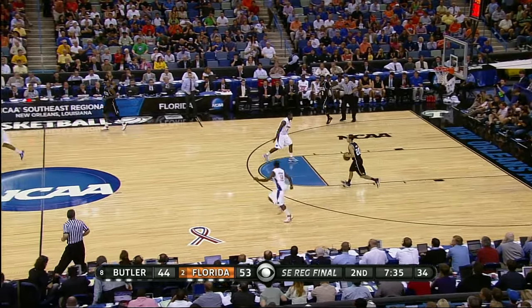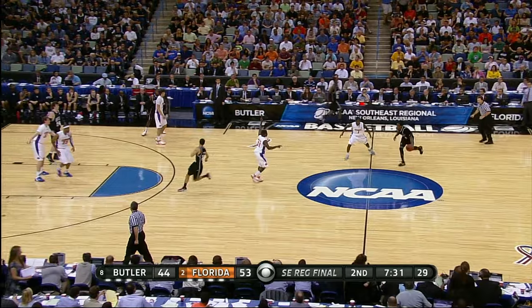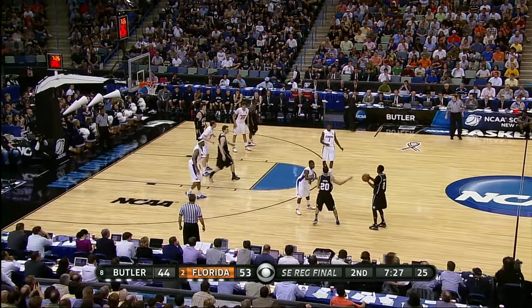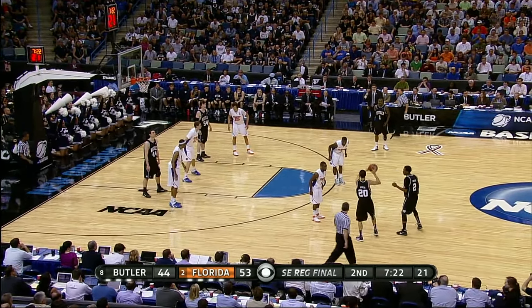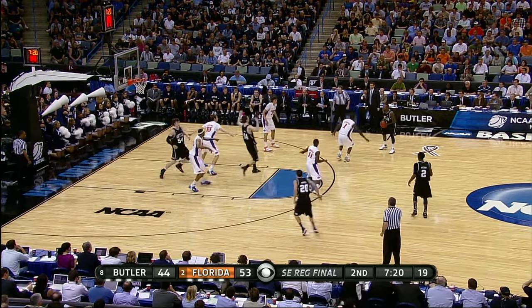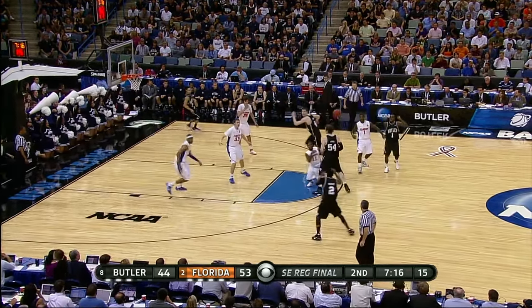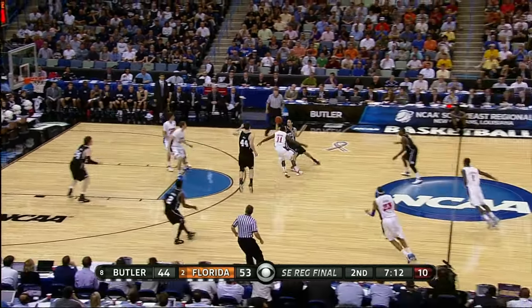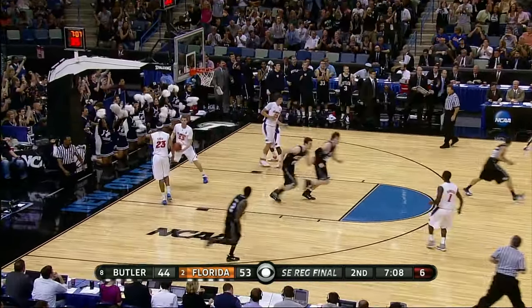Well, I like the pick and pop, but because of the changing defenses from Florida, it's been very difficult. And if I'm Florida, I sustain changing defenses, continue to extend the defense. Look to trap when you can in the full court, but you get back in the half court, get into that 2-3 or man-to-man. Disguise, do whatever you can to slow down. And nice block there by Tyus. Confused Butler. No-look pass inside to Matt Howard.